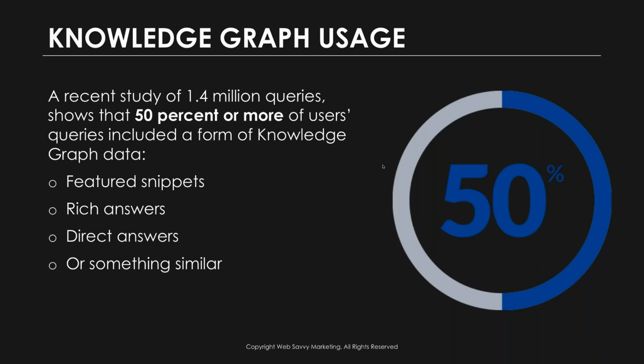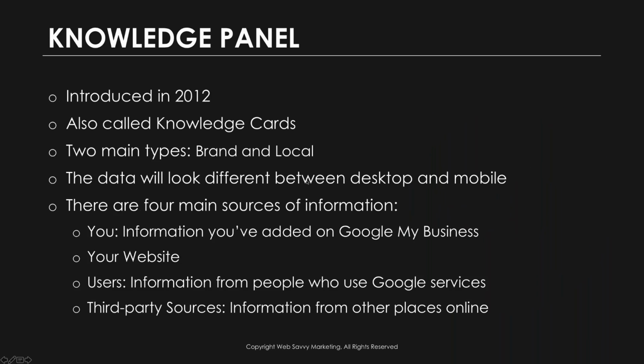So what are those 50%, including things like featured snippets and rich answers and direct answers and other things that just continue to grow. So let's look at just a couple of these. The Knowledge Panel came out in 2012. It's also called Knowledge Cards. It's like brand or local. It's Home Depot as a brand, or it's like the local pizza place.